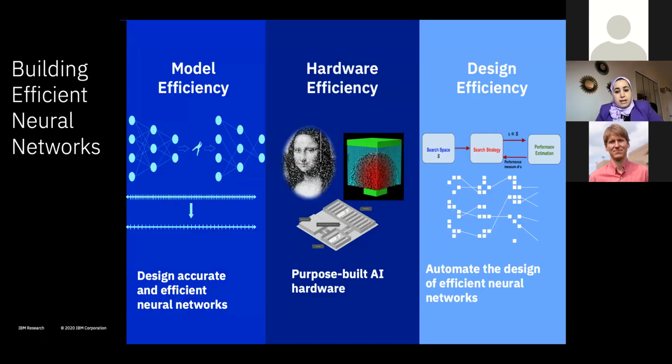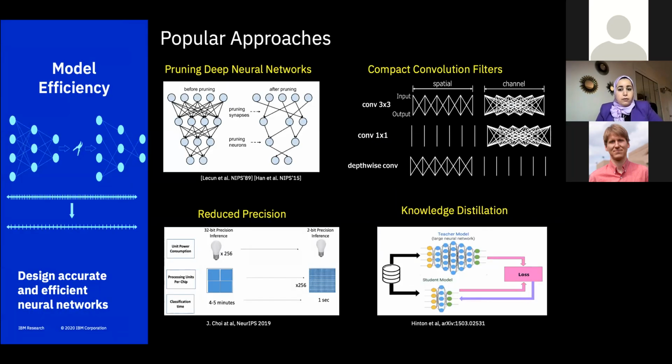So in this grand landscape of building efficient neural networks, we really see three approaches come into play. The first one is increasing model efficiency through designing accurate and efficient neural networks. The second one is increasing hardware efficiency, and this is through purpose-built AI hardware. And the third one is increasing design efficiency by automating the design of efficient neural architectures through neural architecture search. And this is especially going to be very important to democratize AI design and efficient AI across many domains and applications.